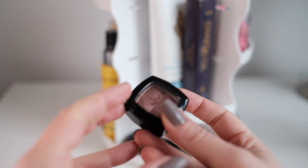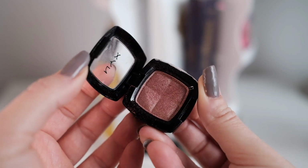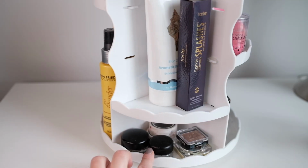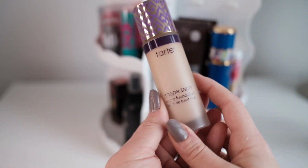I've had this in and out of my makeup bag for a little while now because I'm trying to reach more for palettes than for single eyeshadows, but I kind of want to put this back in. I don't know what shade this is. Not seeing anything here. Ooh, I do need to bring in a new foundation.